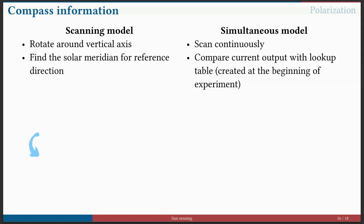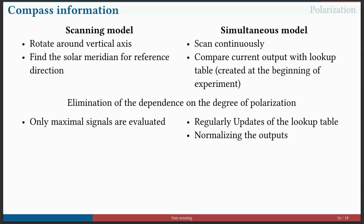First is by regularly performing a scan of the sky by rotating around the vertical axis. The rover would find the solar meridian and use it as the reference direction in later movement. The second is by continuously scanning and comparing the output with a lookup table. This table would be created at the beginning of the experiment by rotating once around the vertical axis. Due to the cross-analyzer configuration, neither of the methods is dependent on light intensity.